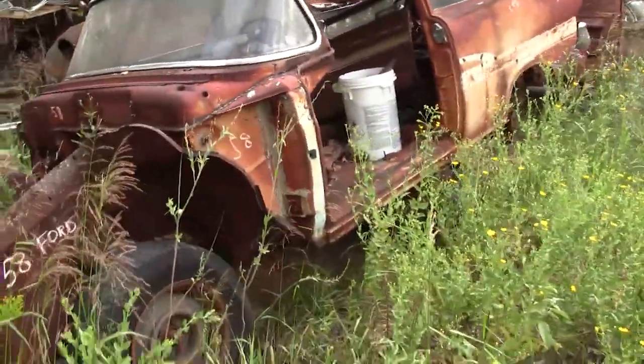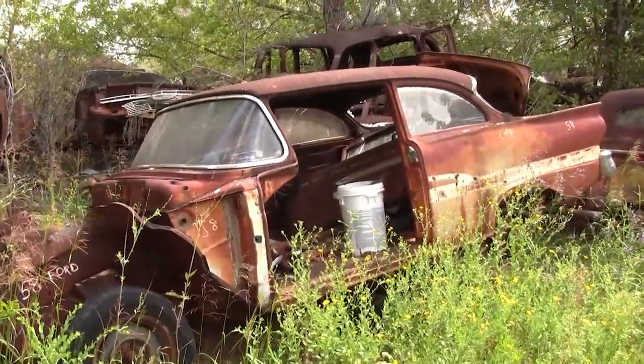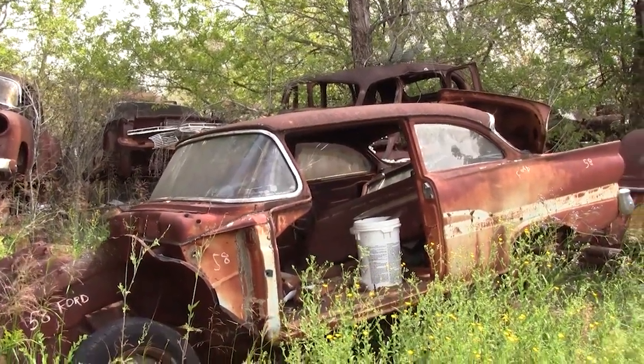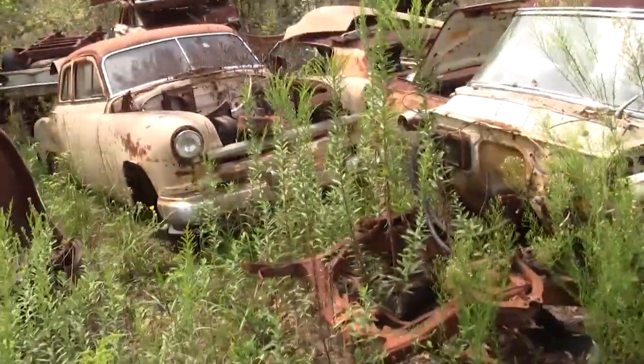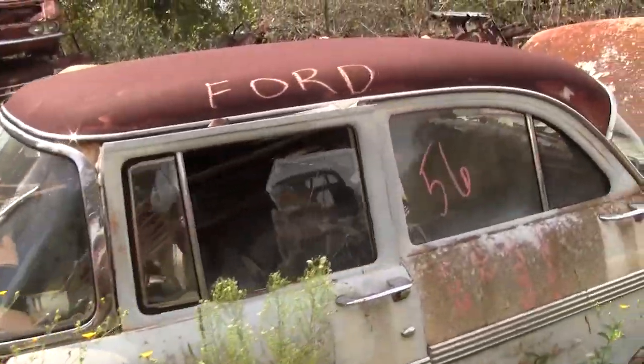Here's a 50. Oh, what's left of a 58? Yeah, a two-door sedan. Not too many of them. Yeah, they're kind of scarce. All this stuff's getting pretty scarce. An awful lot of people want to restore these 50s cars.